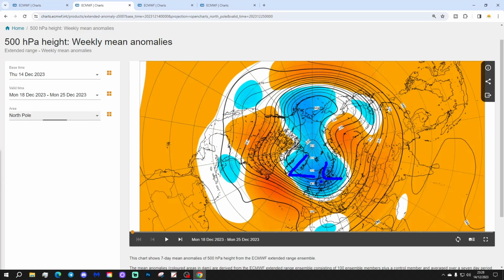This is how the 500 millibar height is looking. Below average heights into northern Europe and pressure with a ridge out in the Atlantic. And again, that's going to send a jet stream and the wind flow direction on a northwest to southeast trajectory.